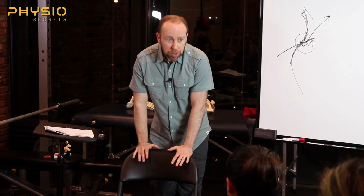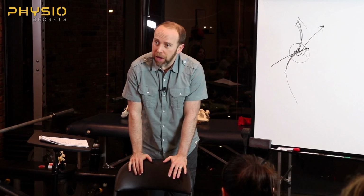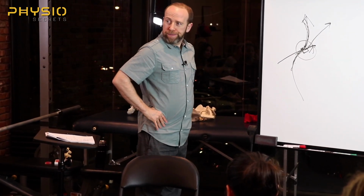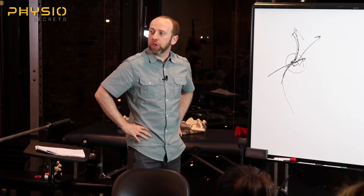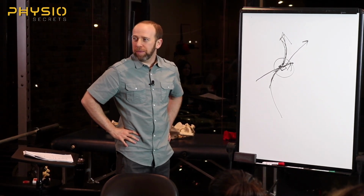You cannot really restore a thoracic position in the presence of a pelvic dysfunction, because the pelvic dysfunction, being anterior or posterior, is going to drive which curve? The lumbar. And the attack angle of the top of the lumbar is going to drive which curve? The thoracic. And the thoracic is going to drive which curve?